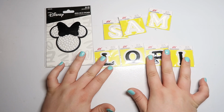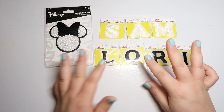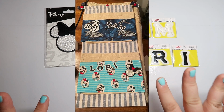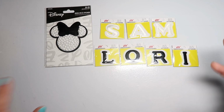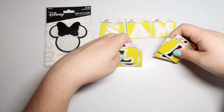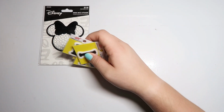We got the letters for Mom's, and then the letters for Dad's. This is what she got, and like I said, I'll insert a picture so you guys can see. If by the time I upload this Mom's already made it, I'll insert the finished picture, which I have a feeling she's going to be working on over the weekend. So these are what she's having for that project, and she does have a piece of fabric to go with it, which I'll show you when we get to the fabric section, because that's coming up next.